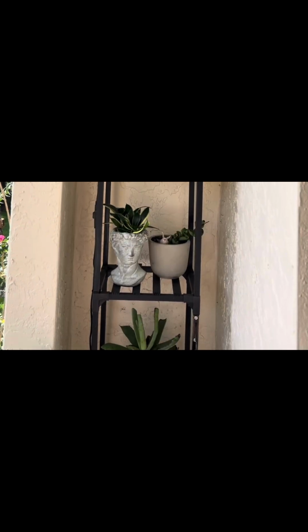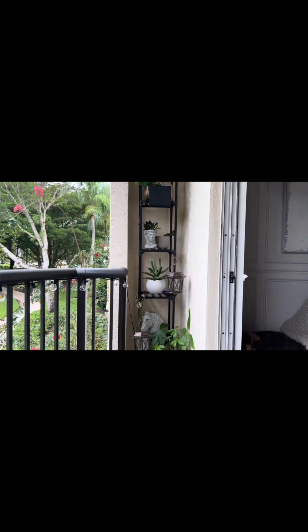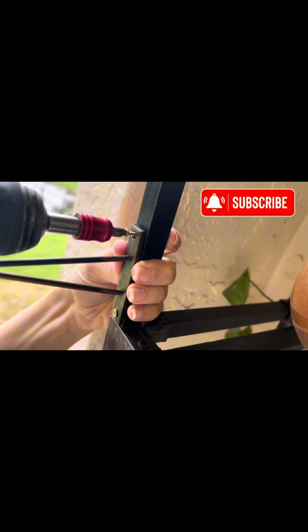With holes completed, I went ahead and replanted the plants. I also went ahead and mounted this little solar panel that's for the string lights on the front of the rack. This is the second lantern I'll be hanging on this plant stand, but I really just want to take a minute and appreciate this plant stand.